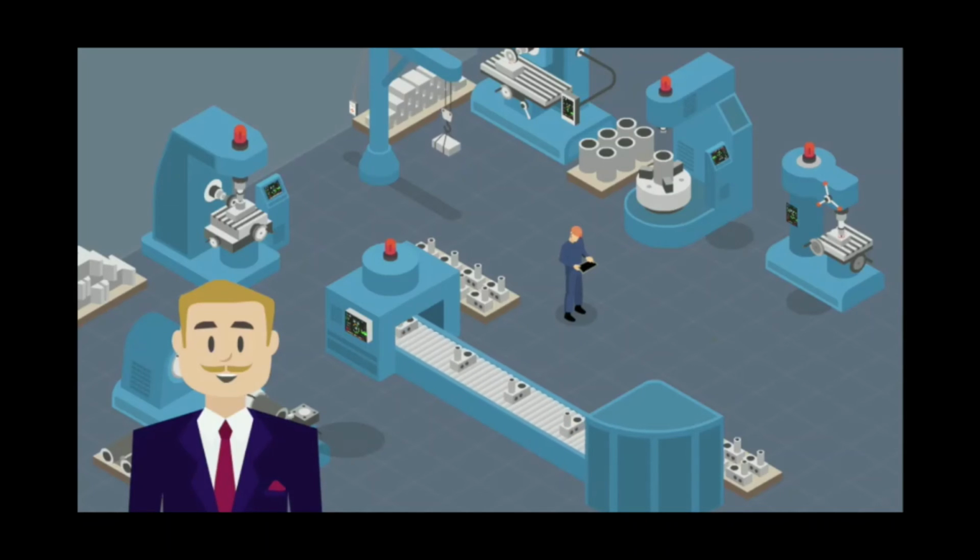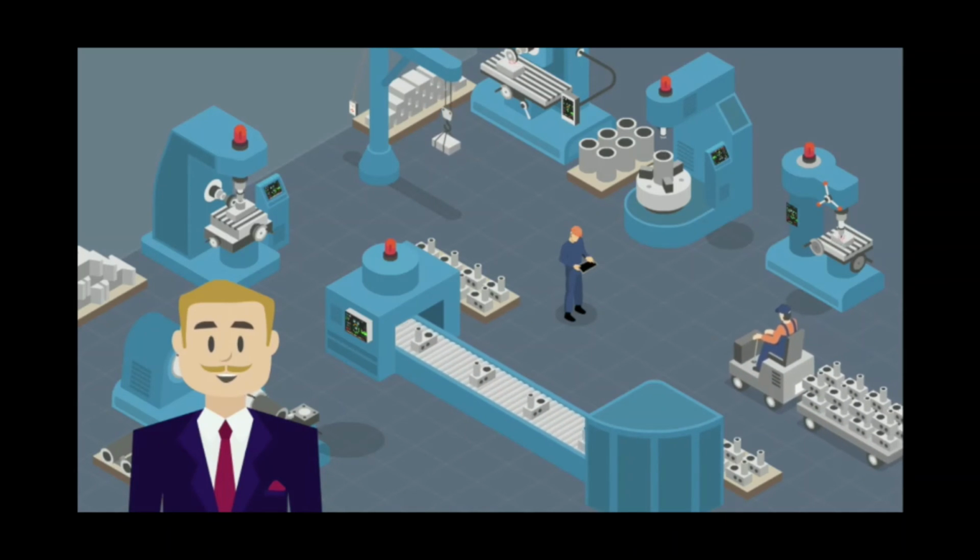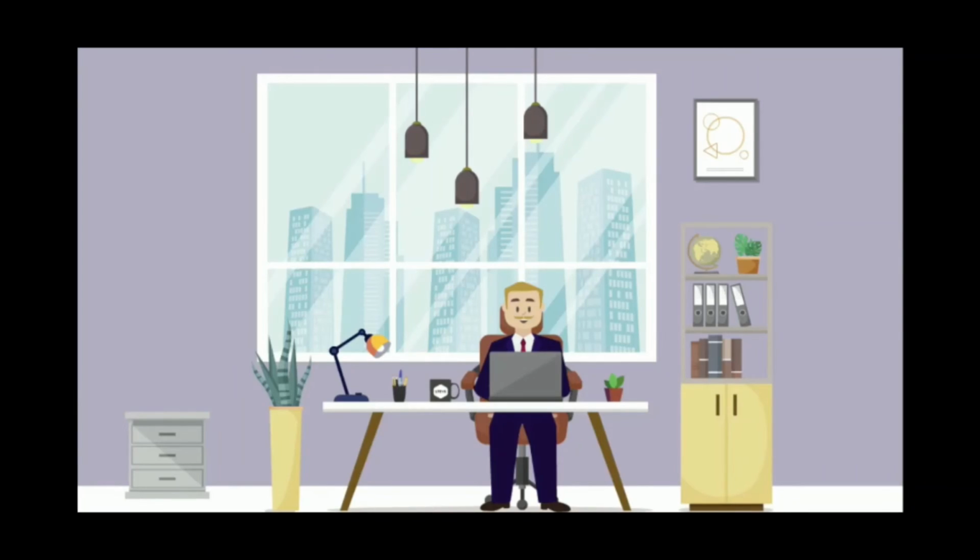Steve solved his production problems with the best solution of Meta Smart Factory. Factory trouble turned into factory ever active. The productivity and profit of Steve's plant increased significantly, and Steve got the edge over his competitors.